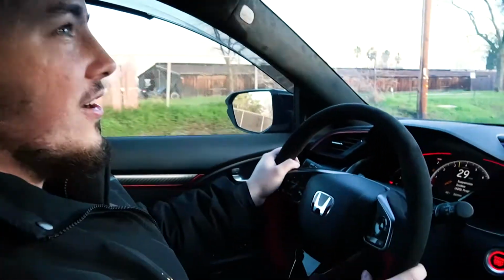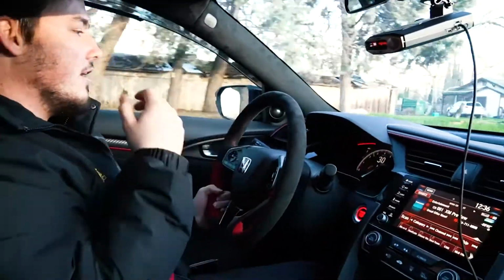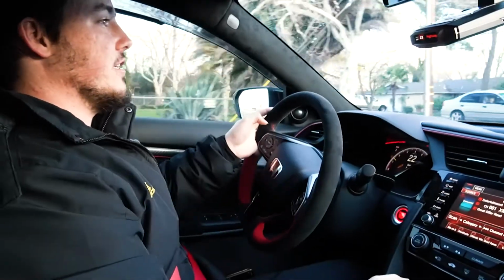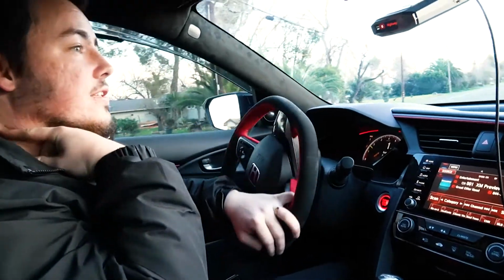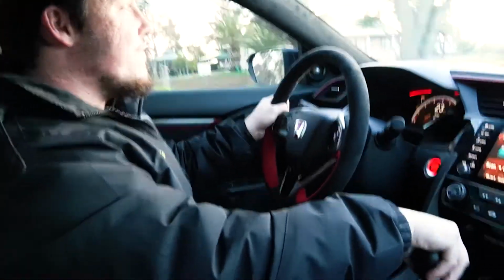All right, so first thing you notice is that these shifts are solid, and this car, the way it's put together, I've driven it only one time before, but this car is so well put together. I've driven 911s, I've driven GT3s, and this is very, very good. For the money, this is actually probably one of the best things you can buy, I think. And it's pretty fast.